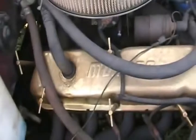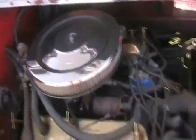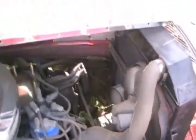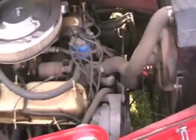Look at those Moroso rocker covers. That adds 50 horsepower. Chrome air cleaner, 20 horsepower. No engine fan, electric fans, another 50 horsepower. Look at those headers, 120 horsepower. Yep. If you're a ricer, you would really think this thing was fast, wouldn't you, with all those high-tech mods?